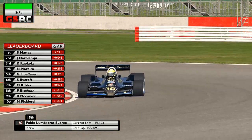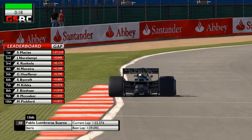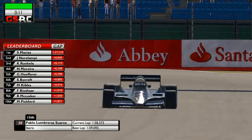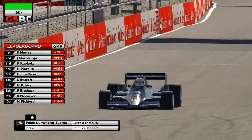So their second lap, whoever that was, is not going to count. But as Pablo only 15th, we heard from drivers that he was looking good. Let's see what he does with his second lap. Does he jump farther up? He does, but only to 11th.